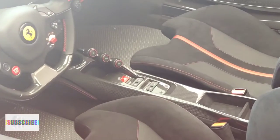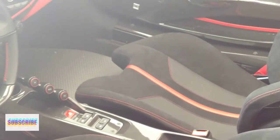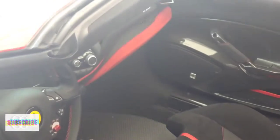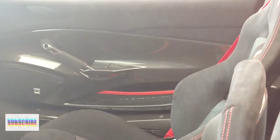Let me zoom in so you can see. Yes, right there in the center. Yes, also got the emergency brake right there with the window adjusters in the center. Going nuts. So creative, so innovative, inventive. And then you also got the 488 Pista Spider. This is what we looking at right here. Going crazy, going nuts, man, with the carbon fiber.